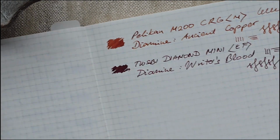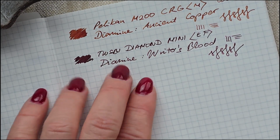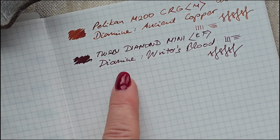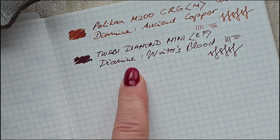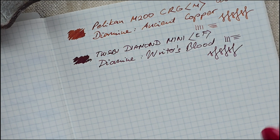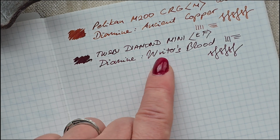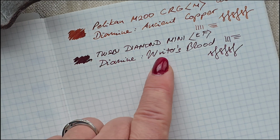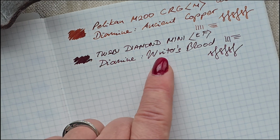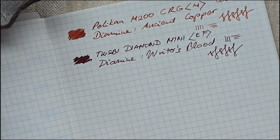Move my tree a bit. So there you go. The Writer's Blood is really good with the extra fine nib. This is a weather ink, so it looks a little bit even thicker, depends how quick I write. I really love it. I also love this one with an extra fine Platinum nib, because that nib is really extra fine, and this is weather ink, so they work good together.